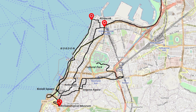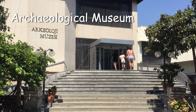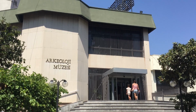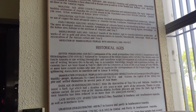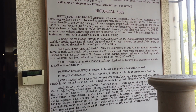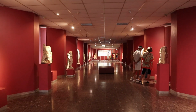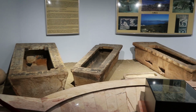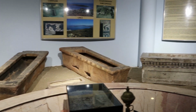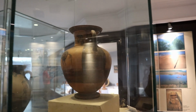Now it's time to explore the ancient past of Izmir. By our car we go to the Archaeological Museum. In the first floor, we can see many ancient statues from Greek and Roman origin. And in the second floor, we see a lot of smaller artifacts like pottery, coins, and more.